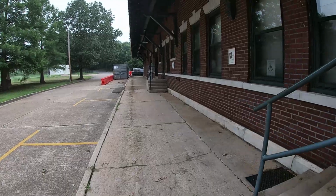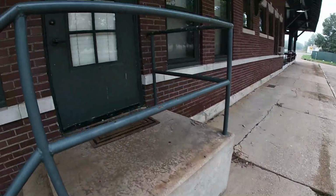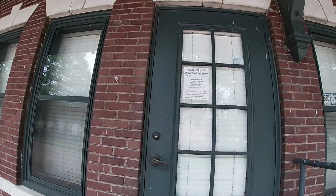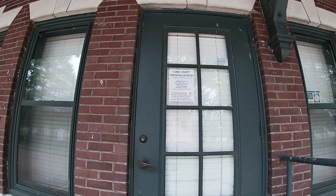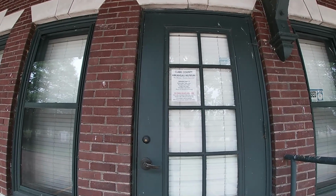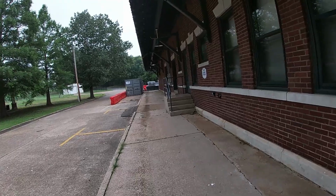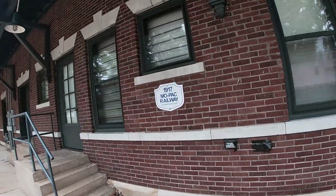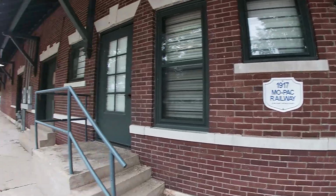Let's see. Okay, this is, it's not open today. It's free admission. Clark County, Arkansas Museum. No train tickets sold here. But it's not open on Sundays, Mondays, or Tuesdays. So I'm out of luck today no matter what. And tomorrow. And this says Mopac Railway 1917, which is Missouri Pacific Historical Society.